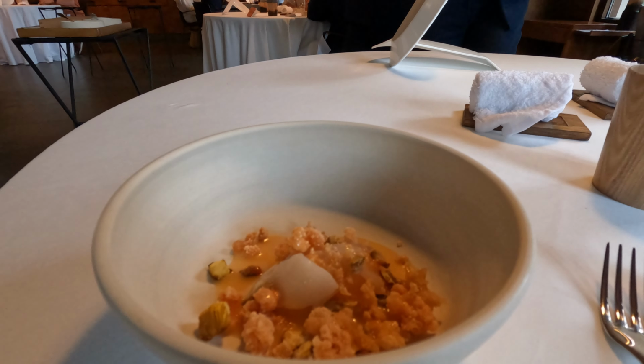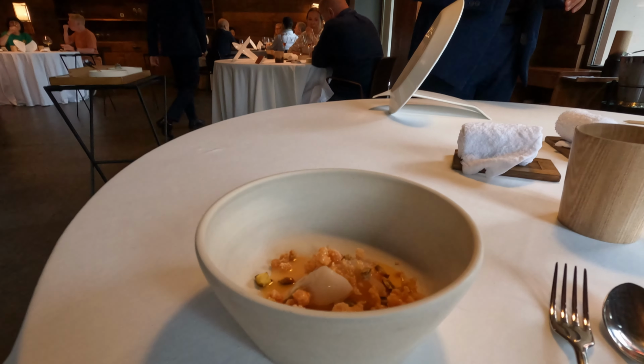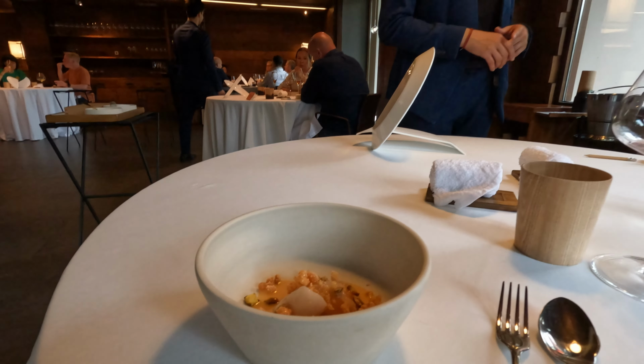And here you have one dish made all with the same product, with lobster. The crunchy was made with legs. It's raw for you and cooked for you. And the broth, and it has some amanita, which is a mushroom, which is roasted here, right now.